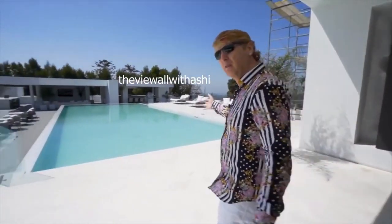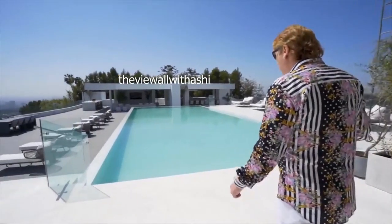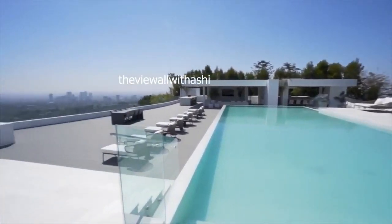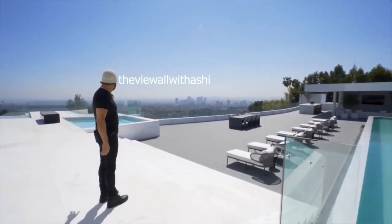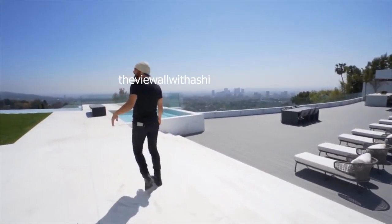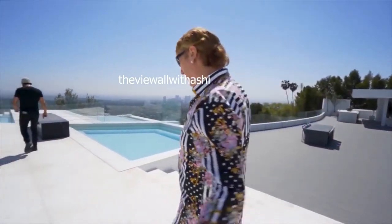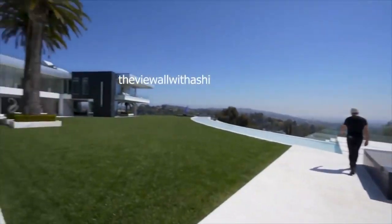And this is one of the 5 swimming pools? Yeah, there's 7 total swimming pool water features. This is the main pool. It has an infinity edge on 3 sides. This is the hot tub. And beyond this, I'll show you what we talked about earlier. This is the running track. Adam, you couldn't imagine this, mate. Could not imagine. Just look at this.